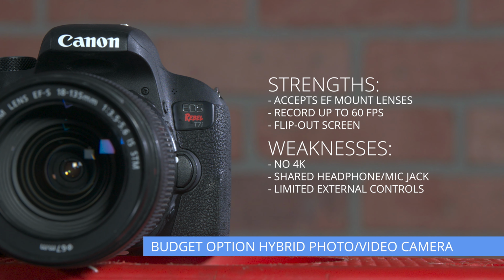Strengths: accepts EF mount lenses, records up to 60 frames per second, and has a flip-out screen. Weaknesses: no 4K video, shared headphone mic jack, and has limited external controls.